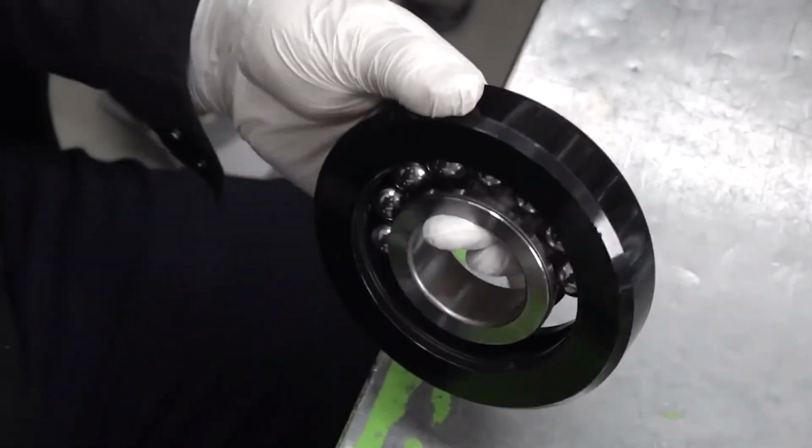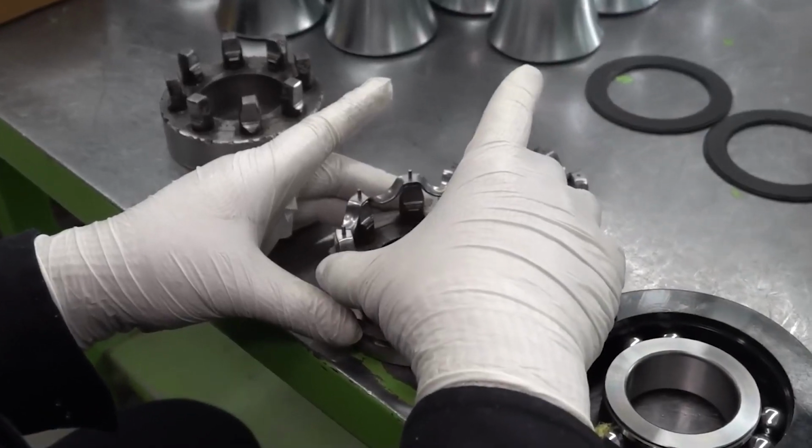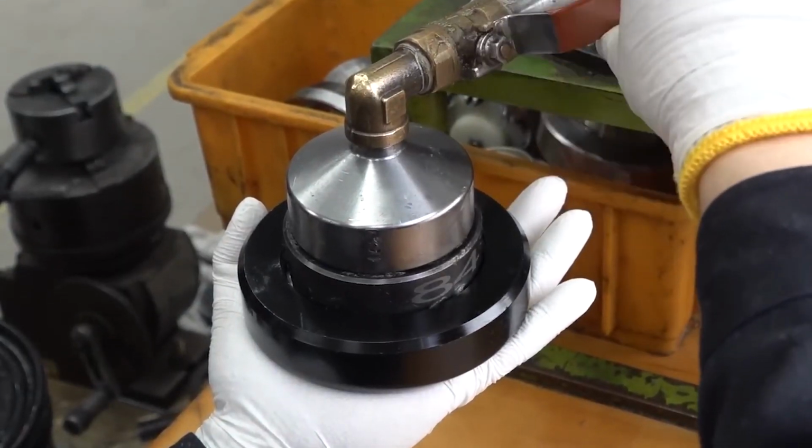Inner rings go through bore grinding. Even the outer rings join the grinding fun. Lastly, the races get a special honing treatment to get a flawless surface finish and ensure they're perfectly shaped.